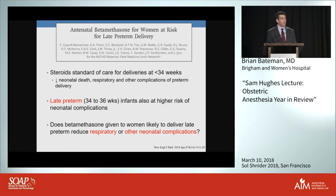The final RCT we'll talk about is on prevention of the complications of late preterm delivery. So for the past decade and a half, steroids have been considered the standard of care for deliveries that occur at less than 34 weeks based on randomized controlled clinical trial data showing a reduction in neonatal death, respiratory, and other complications of preterm delivery. However, we know from epi studies that for late preterm delivery, those occurring between 34 and 36 weeks, the infants are also at higher risk of neonatal complications.